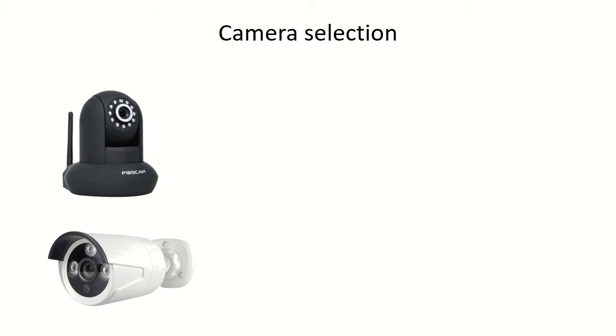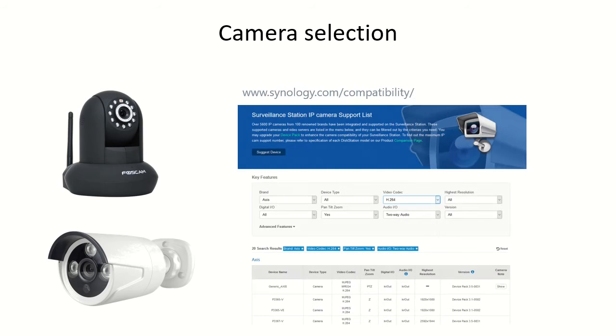Let's quickly say a word about camera selection. Now, if you've already got the cameras, that is probably going to be one of the first steps in the methodology, and therefore you may not be able to reach the ideal requirements for viewing and recordings that you want, but really try and do that at the end when you can, to make sure that you have everything that you want.